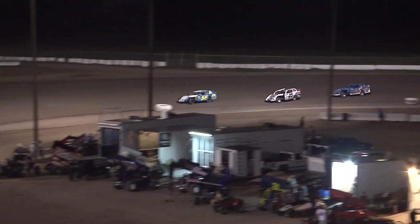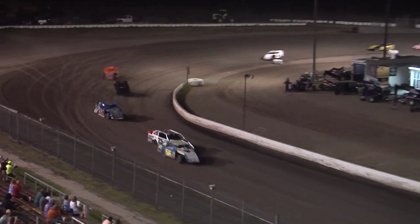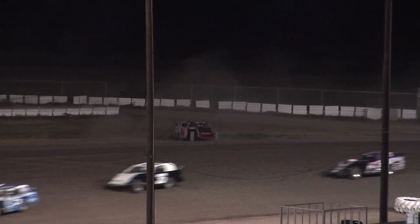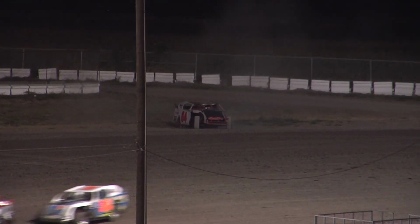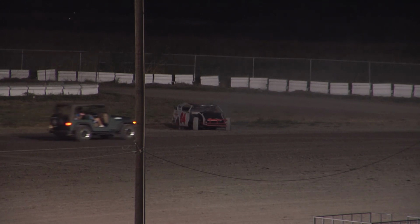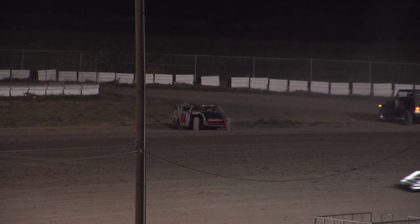The race for third spot. Thomas Blackwell now in front by about 6 car lengths over Stephen Ashcraft in second, but right there in third. Problems for Tom Lorenz in the 84. He's off the track, gets sideways. I'm sure we're fixing to go yellow, yellow, yellow. Oh, this is going to get interesting up front. So problems for the 84 off the track.